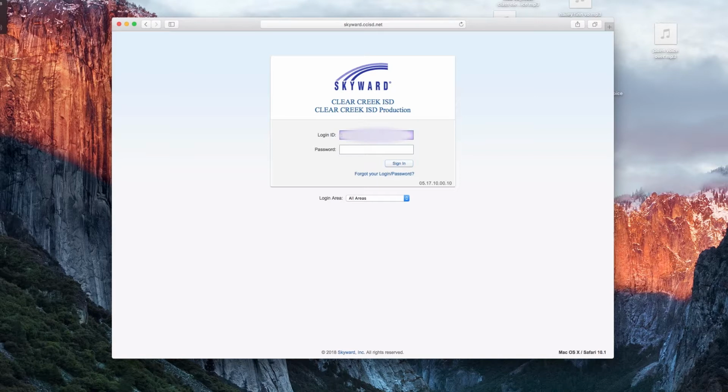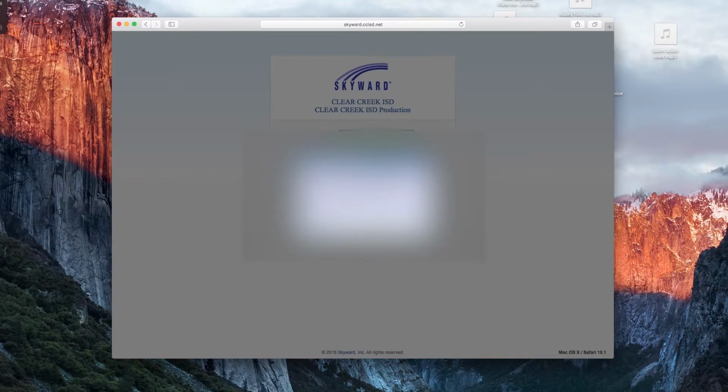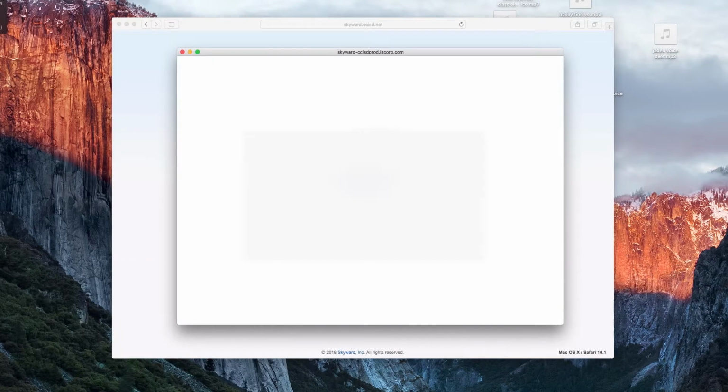You have to include that at ccisd.net, and then your password is going to be your full lunch pin, so be sure that you include those leading zeros. Hit sign in. You'll get this pop-up blocker warning sometimes. If that comes up, don't worry about it. Just hit retry and it'll take you to the page you need to go to.